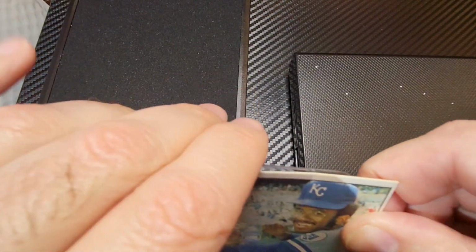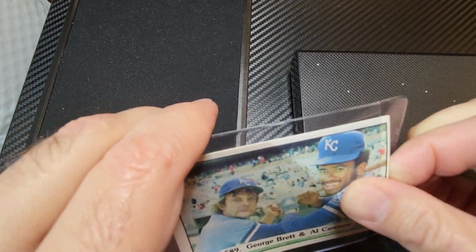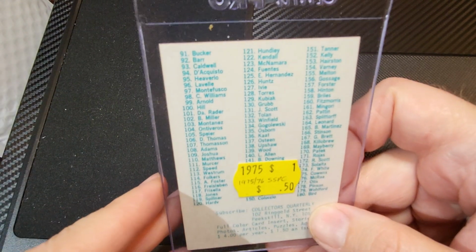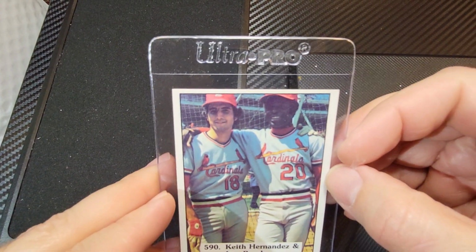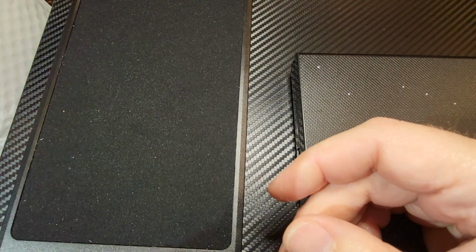That's funny. Uh, 76, little kid. All right. This is one of them. Keith Hernandez and Lou Brock. Another checklist card. Yeah, Hall of Famer. It's funny how they chose to get the picture with the top of their heads cut off. And there you go.